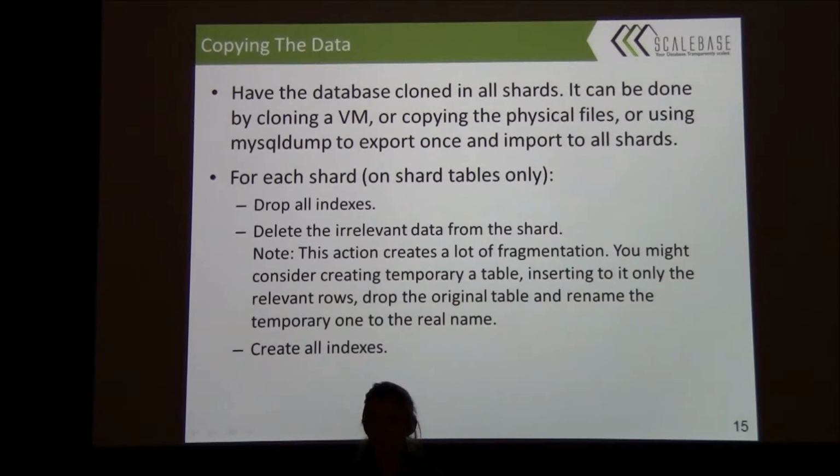Again, the process can be different, and I'm not going to go into details of that, but essentially we need to replicate. I'm describing the process. So now we have 4 equal shards. What do we need to do? Of course, we need to drop all the indexes.